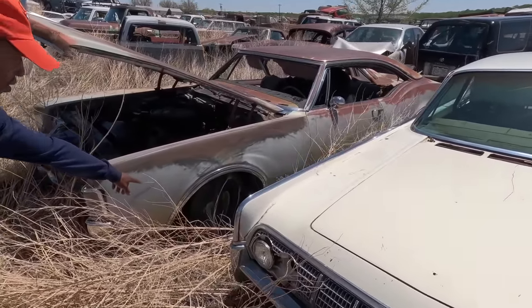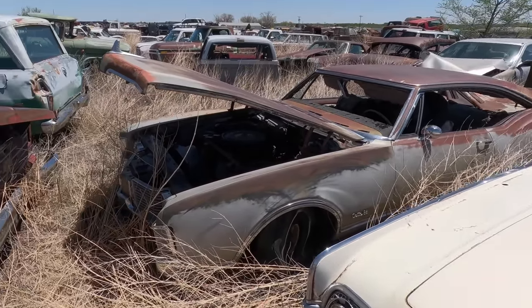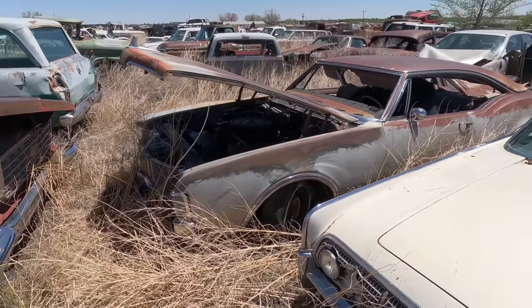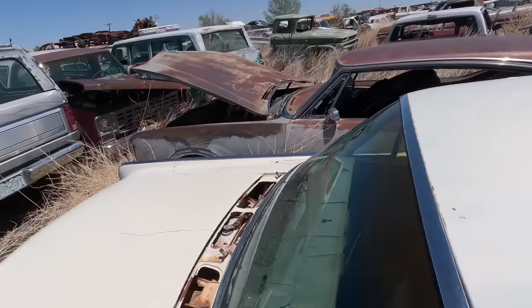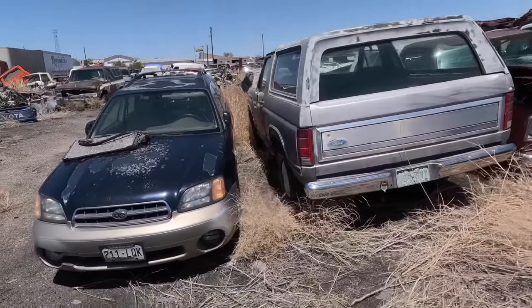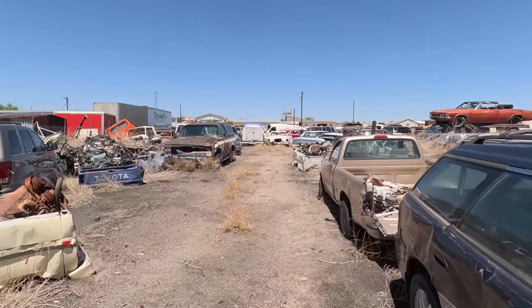Look at that trim. It still looks good, right? Yeah, it has all the trim. It has all the emblems. It has the 455 in there. This car is a desirable one because it has the big block in it. And I think some of those came manual. I don't see a manual. That's a Malibu. Mm-hmm. It's so good.